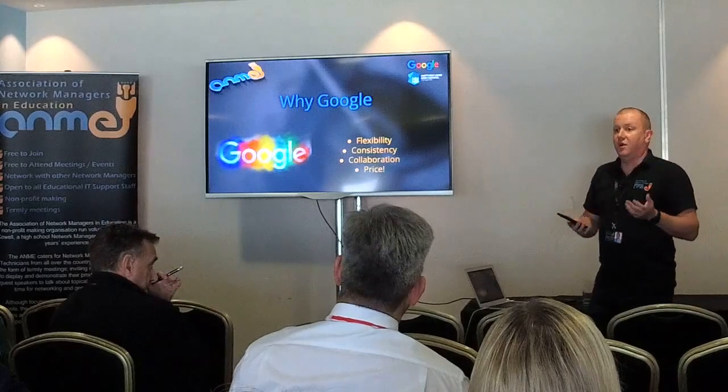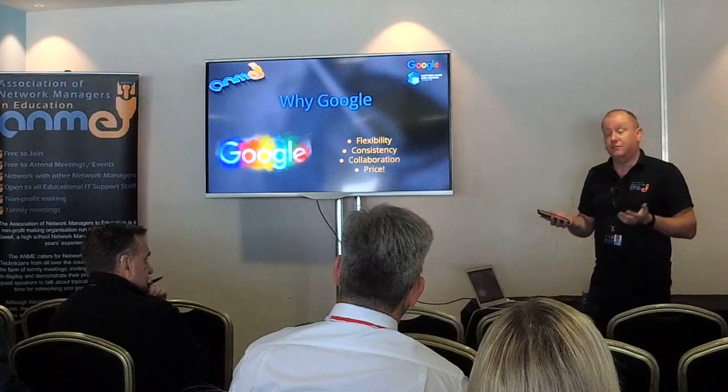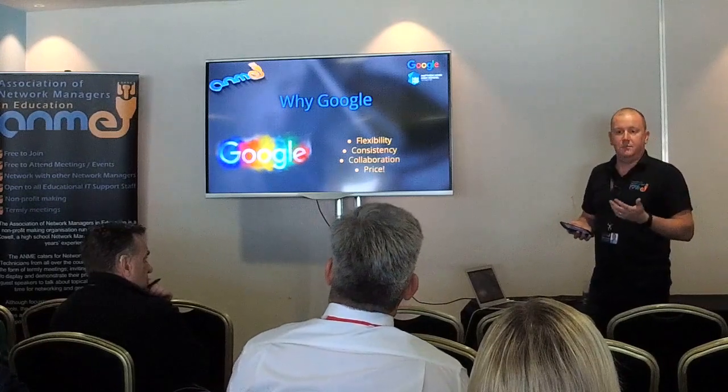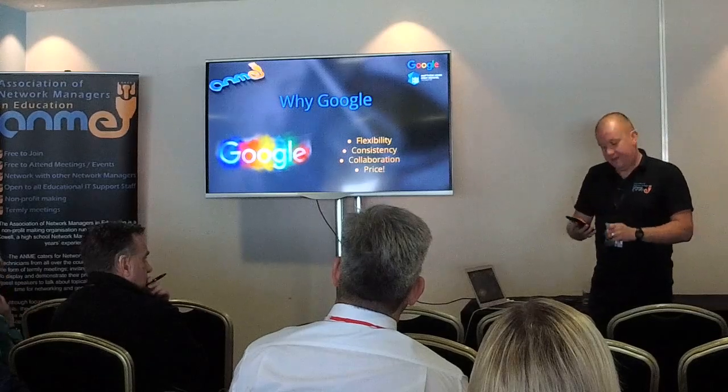So Google have got essentially a Microsoft Office replacement. So they've got Google Docs in place of Microsoft Word. They've got Google Sheets in place of Excel, Google Slides in place of PowerPoint. And again, they're all free, which I like.